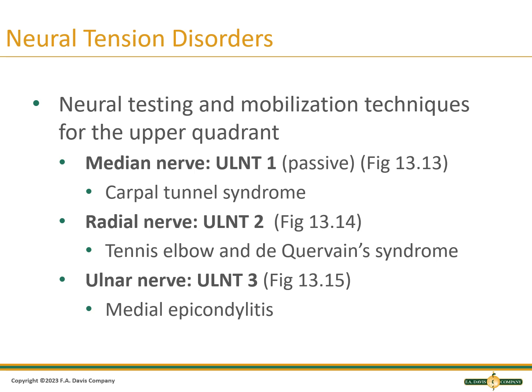Upper limb neurodynamic test 2 is figure 13-14. I believe it's on the same page, 415. And that's going to stress the radial nerve and provide the most tension to the radial nerve to bias that for testing. And this would be appropriate for patients with tennis elbow and de Quervain syndrome.